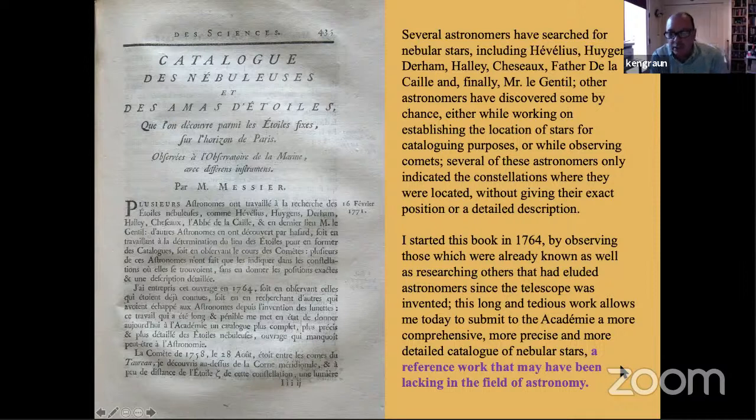I started this book in 1764 by observing those which were already known, as well as searching others, and he's talking about deep sky objects, as searching others that had eluded astronomers since the telescope was invented. And of course, that was in 1609. This long and tedious work allows me today to submit to the Academy a more comprehensive, more precise, and more detailed catalog of nebular stars, a reference work that may have been lacking in the field of astronomy.